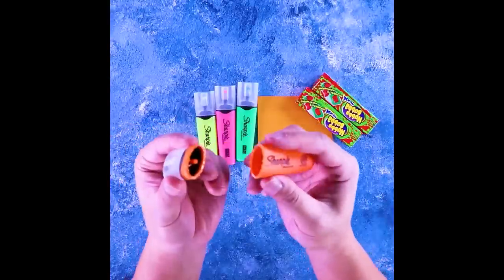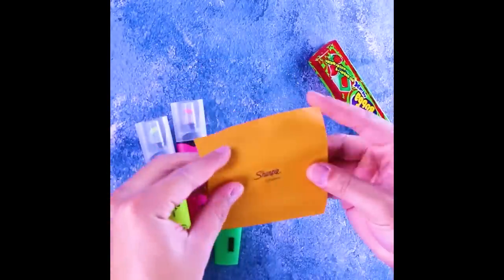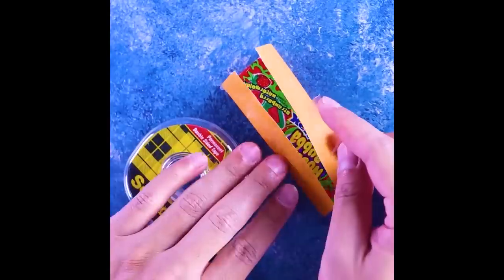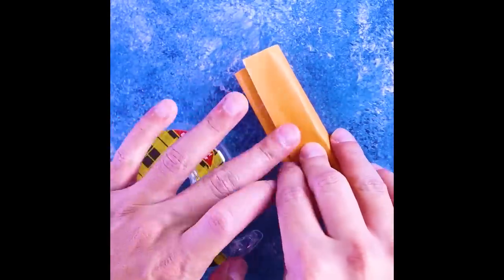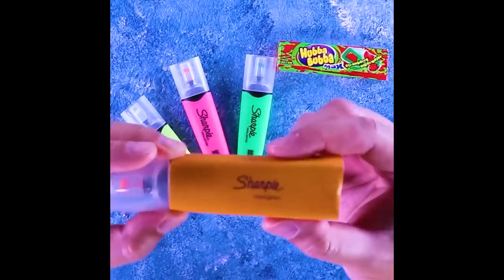Start by cutting off the top of a highlighter. Then apply glue to the edge. Get some gum and wrap it with the printed logo. Make sure you secure it with some tape. Now attach the gum to the highlighter. Wow, it looks like the real deal.